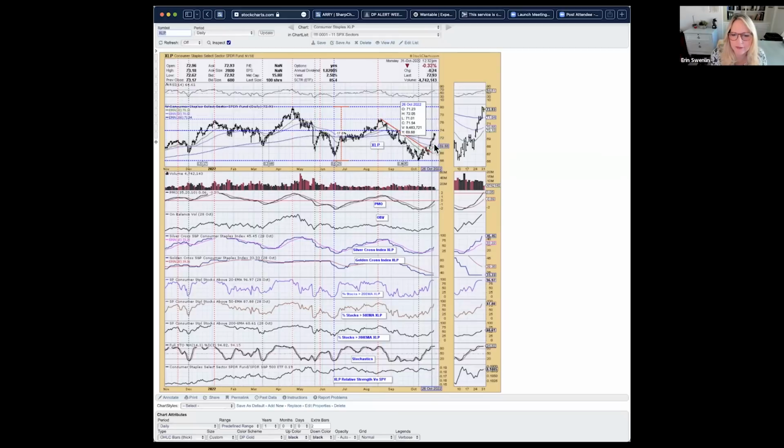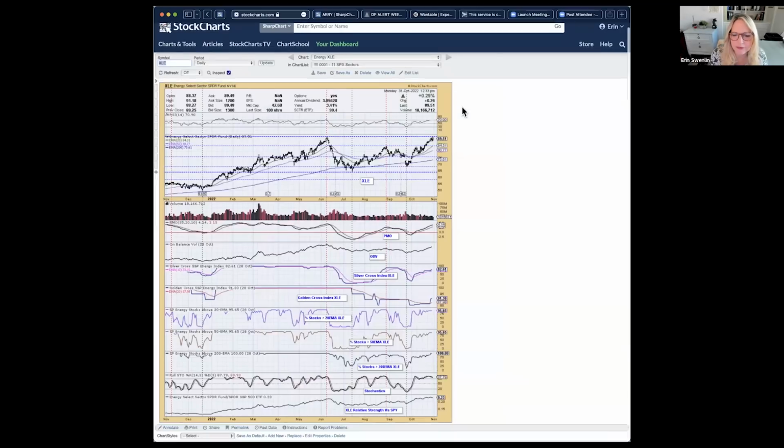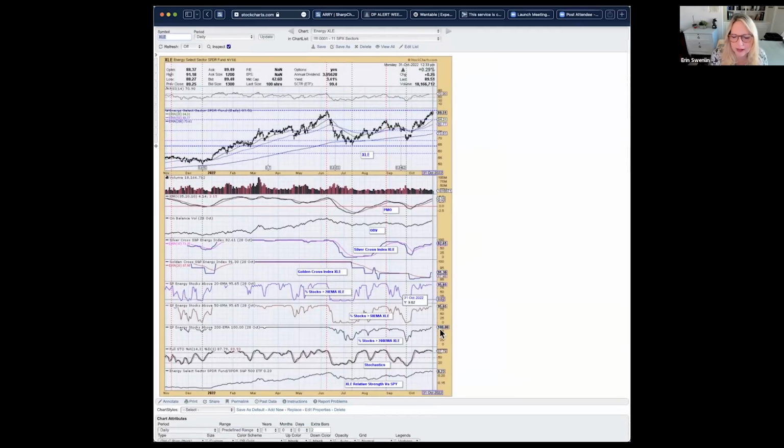Breakouts, in this case, above all of the key moving averages, and a PMO that is just now moving above the zero line. Consumer staples still looks pretty good. XLE, as I said, we've still got a lot of strength there, a lot of participation. I mean, 100% of the stocks within XLE have price above their 200-day EMA. So that tells you pretty much all of the stocks within XLE have a bullish bias in the longer term.